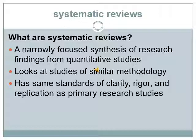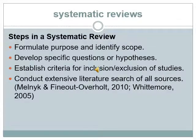So what are systematic reviews? It is a narrowly focused synthesis of research findings from quantitative studies. Systematic reviews look at studies of similar methodology, and these systematic reviews have the same standards of clarity, rigor, and replication of primary research studies. Steps in conducting systematic reviews.